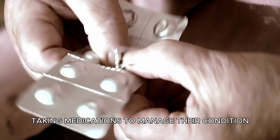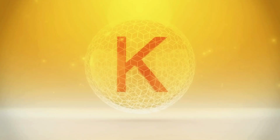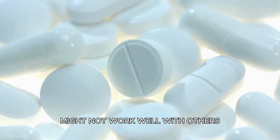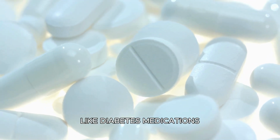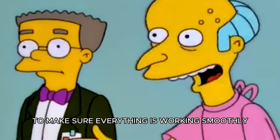For people with diabetes, it's really important to be aware of this interaction, especially if they are taking medications to manage their condition. Imagine if your body is like a well organized team. Sometimes certain players, like vitamin K, might not work well with others, like diabetes medications. So, always check with your doctor to make sure everything is working smoothly and keeping you healthy.